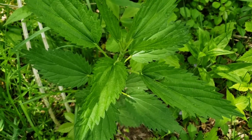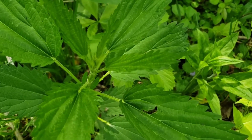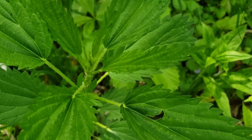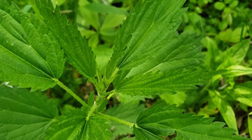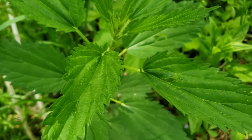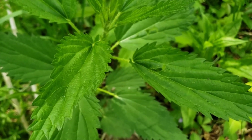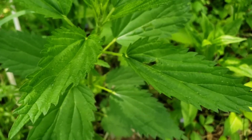This is what you're looking for. This is stinging nettle, and it's a really young plant this time of year. If you were going to make nettle tea, you would really like to get these younger shoots. This will continue to get probably 3 feet, 4 feet tall at the end of summer.